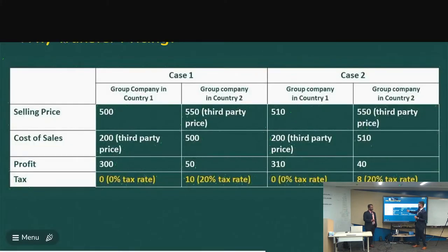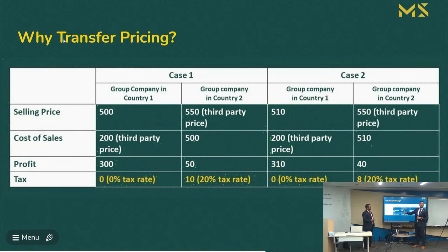So you got the logic behind it. Instead of buying from a third person, they bought it from a connected person in another country where there is no issue in billing. They can bill any amount because it's subject to 0%. So this company has reduced their profit to 50 and they're paying just 10 dirhams tax. So overall, there is actually a tax evasion, where they're shifting the profit from one country to another country, and there's a group transaction involved.